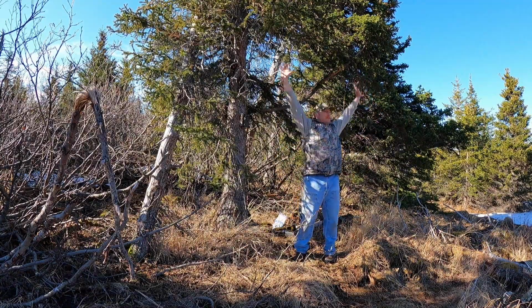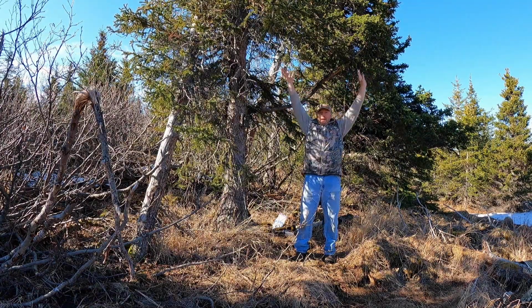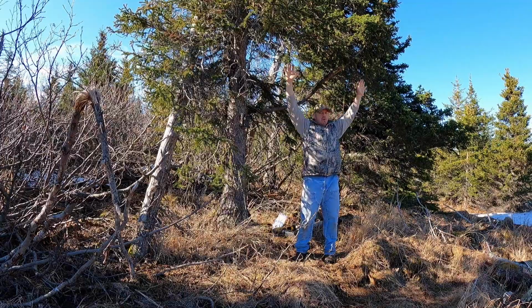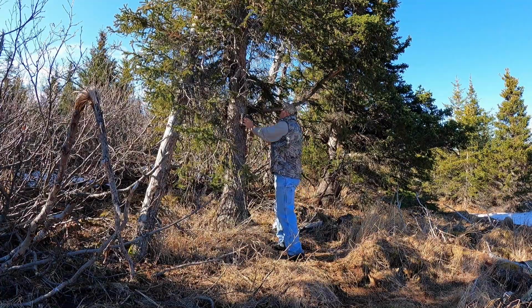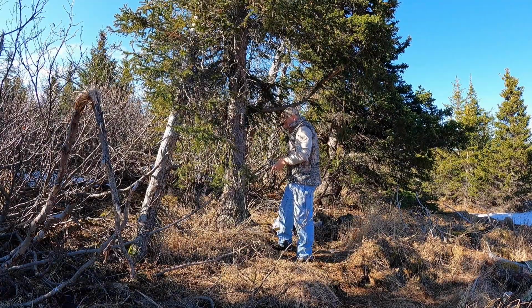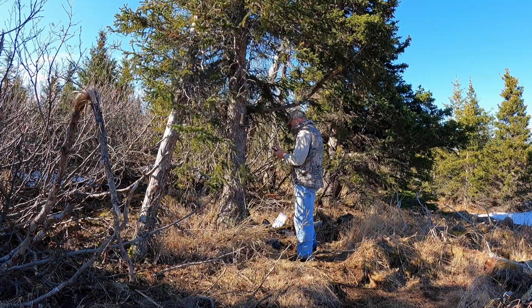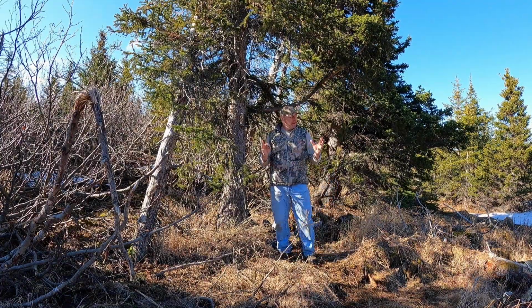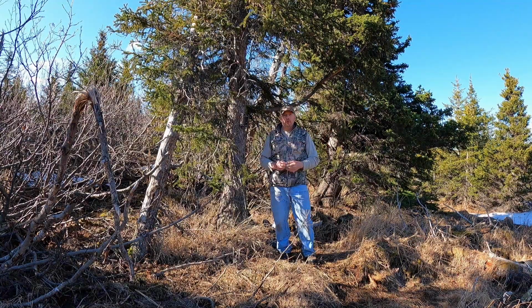I always like to hold my hands up like this because I'm 6 feet tall. A moose at the shoulders is 8 feet tall. And so this is about, you know, where their head would be, basically. And so it kind of gives you a good idea. And plus it creates more motion to hopefully set off the sensor for the camera. Turns out that that's a good angle. That's a good field of view. I think that it will pick up any moose that come through here.